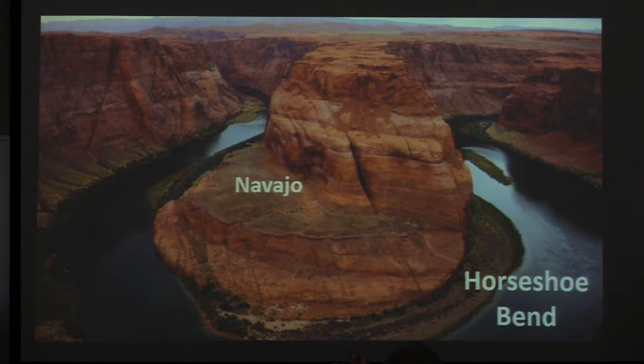Bruce? Yes? You have to shuttle there now from just south of Page, where 96 and 89 come together. They don't let you park there anymore. Oh, is that right? Yeah, it just started in March. You can't drive down and walk over anymore. You have to park at 96 and 89, south of 89, where 96 comes in from Kayenta.